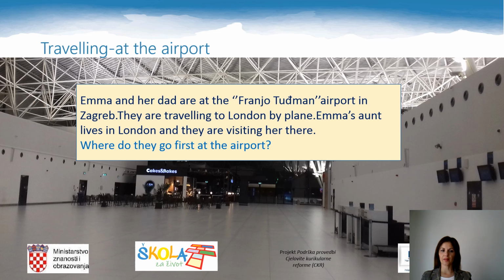Emma and her dad are at the Franjo Tuđman Airport in Zagreb. They are traveling to London by plane. Emma's aunt lives in London and they are visiting her there. Where do they go first at the airport?